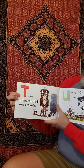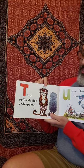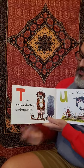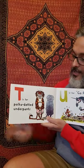T. Oh, do you remember this guy from the very beginning? T is for polka-dotted underpants. Of course, on a tiger, who appears to be a bit embarrassed because he got caught in his polka-dotted underpants. Tiger.